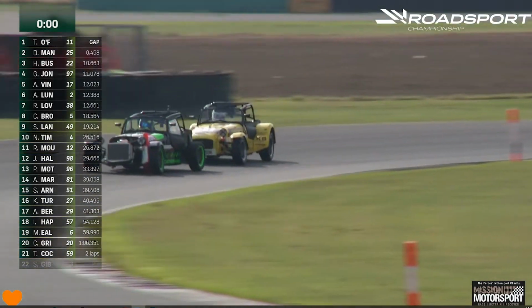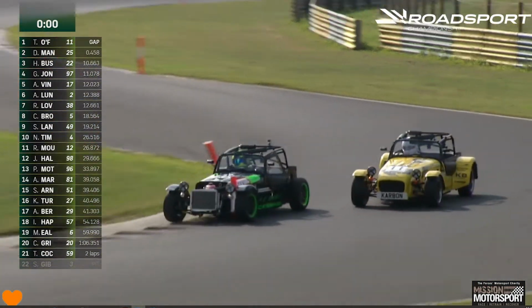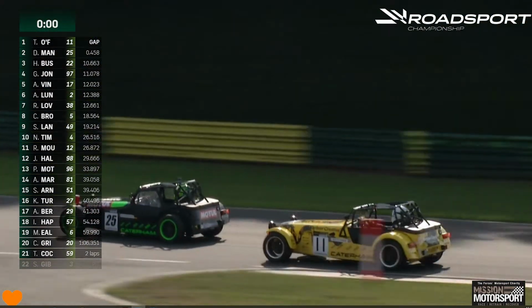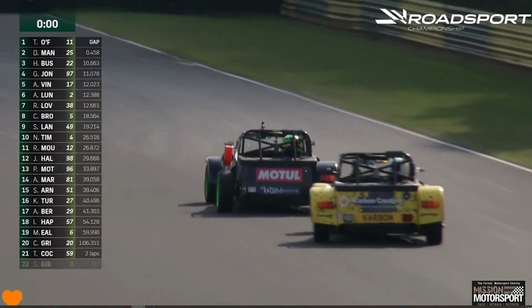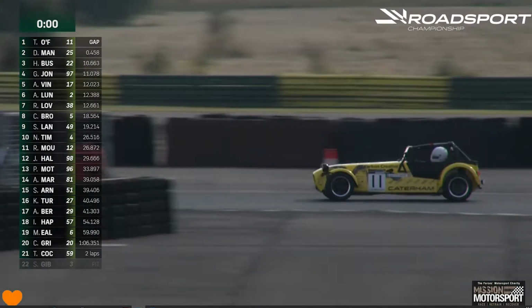Into the complex for the final time. Mansberger with Flanagan all over him through the left-hander. Turn right, stick to the inside line. Back on the power again, Flanagan is so close. Can he get to the undercut here into the hairpin for the last time? Can he get a bit of traction down the pit straight towards the checkered flag?